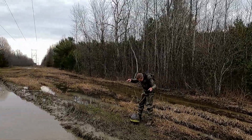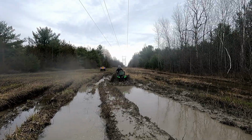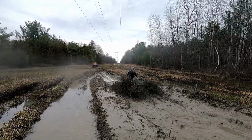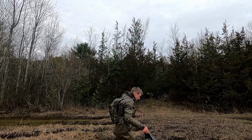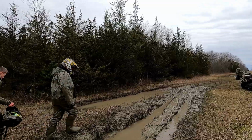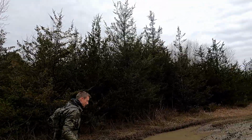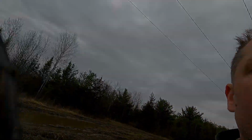The thing is, that first spot, it's pretty deep. So if you would have had a little more speed going in, you might have got through. Right, momentum is everything. And Ryan's tires are shorter too. So there's an example where maybe the longer wheelbase had a little advantage.